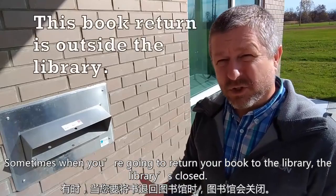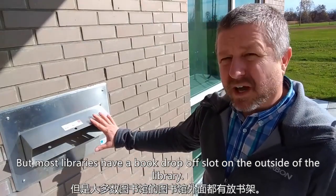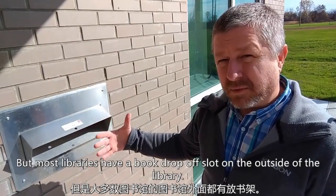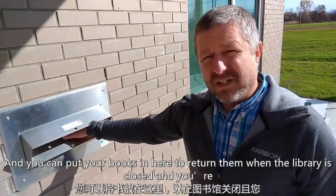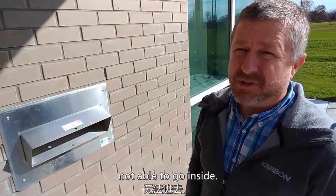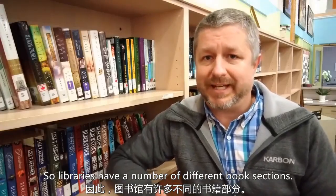Sometimes when you're going to return your book, the library's closed. But most libraries have a book drop-off slot on the outside of the library. And you can put your books in here to return them when the library is closed and you're not able to go inside.